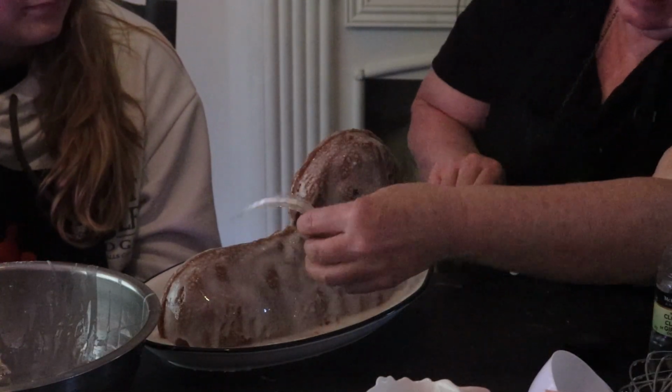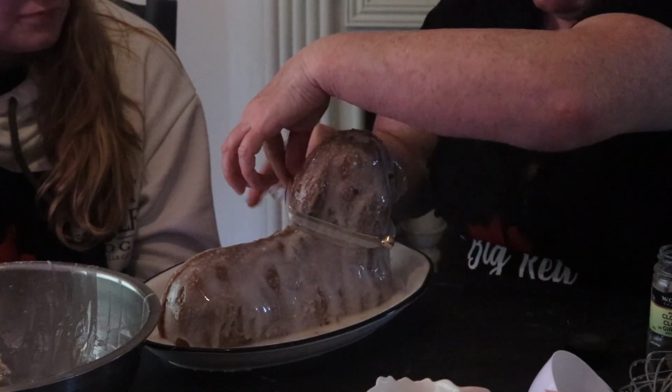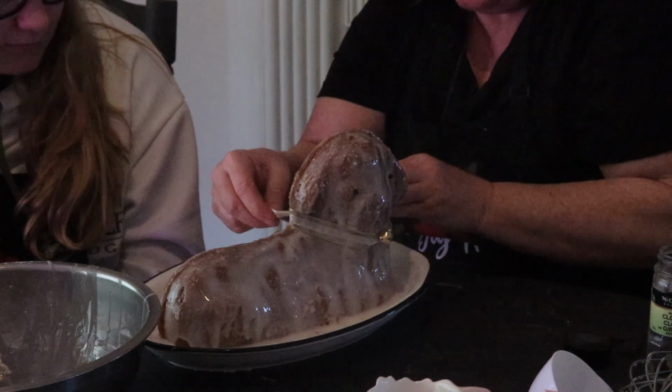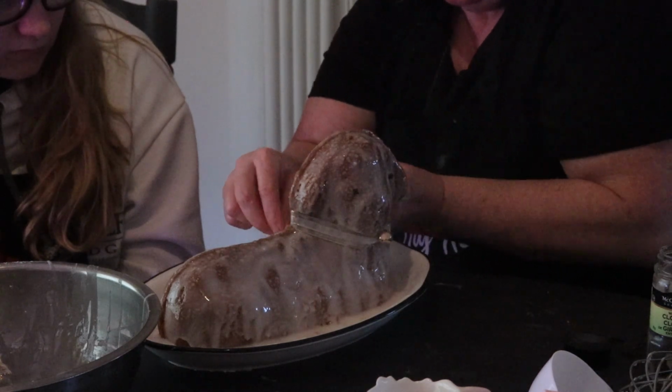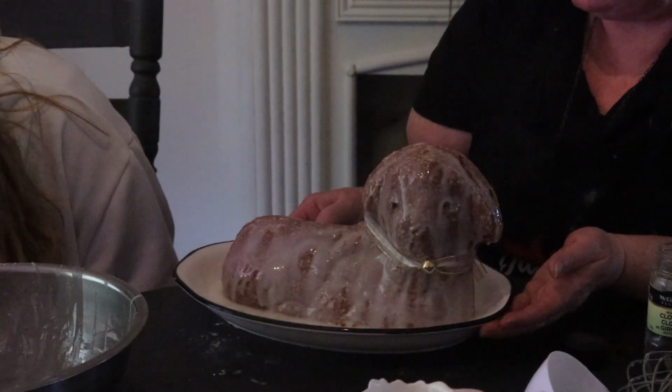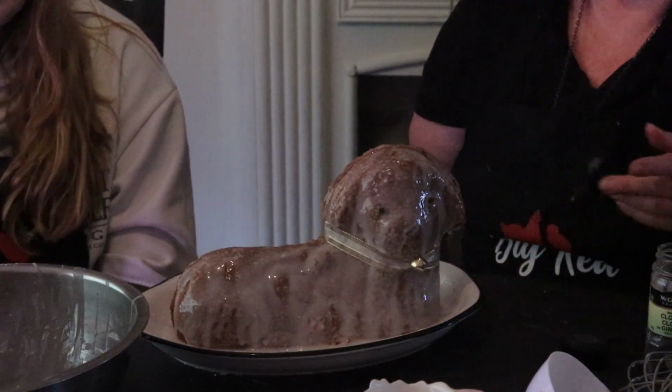Now, we got to put a little jingle bell on him. Nice little white ribbon. I looked for red ribbon, but I didn't have any red, so I had to go with white. Right? How's that look? Is he starting to look good yet? Yeah. He's starting to look good.